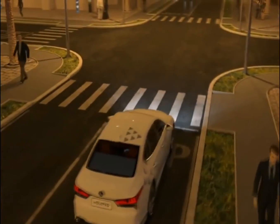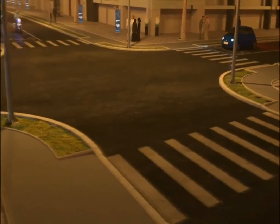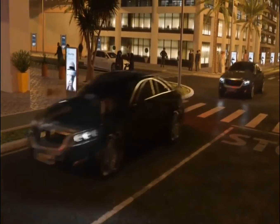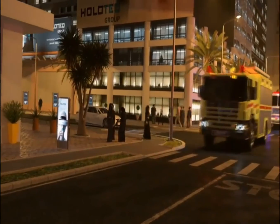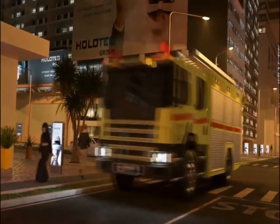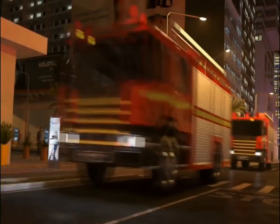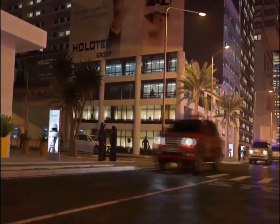Rule number 8. Give way to the following vehicles while performing an emergency service. Official processions, emergency vehicles such as civil defense, ambulance, fire truck, internal security force lahwiya, and police vehicles when using sound and light alarm devices.